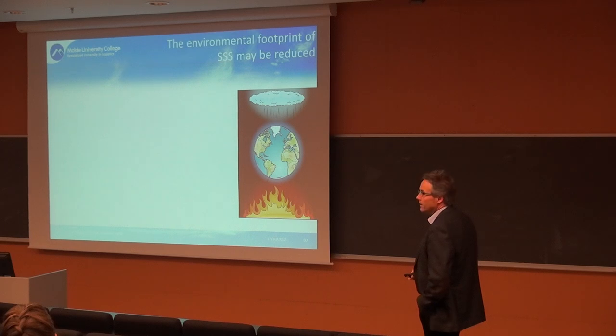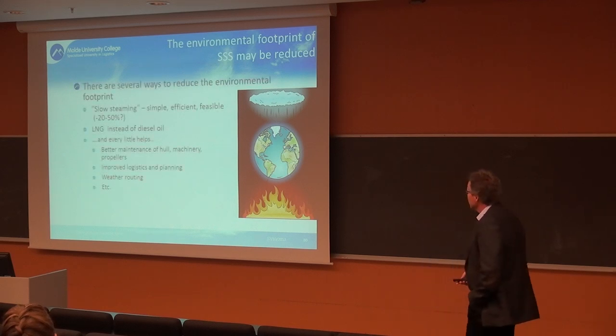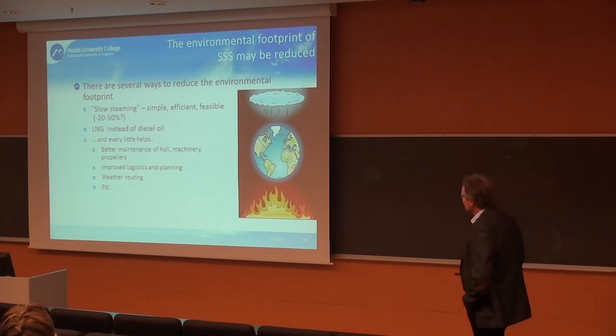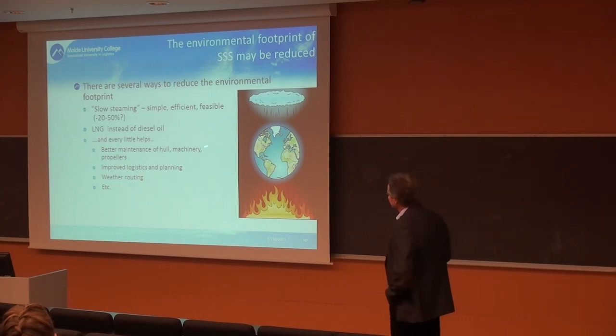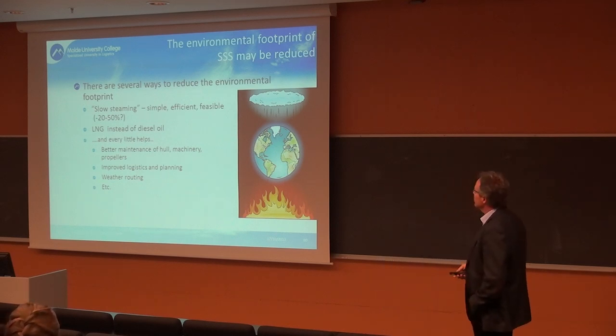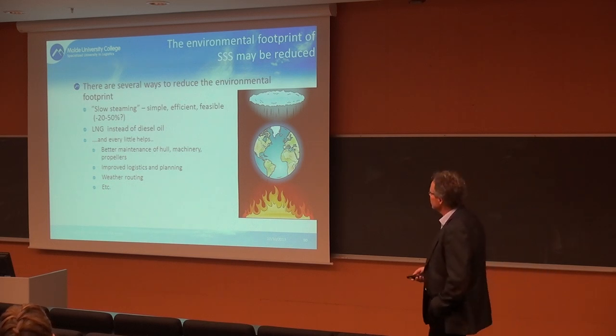To end this lecture, let's just look at the future a little bit. There are several ways to reduce the environmental footprint. We have mentioned already that slow steaming is a simple, efficient, and feasible thing. It's happening a lot at the moment, but the question is what will happen when markets are getting better, whether they will then run at full steam again.